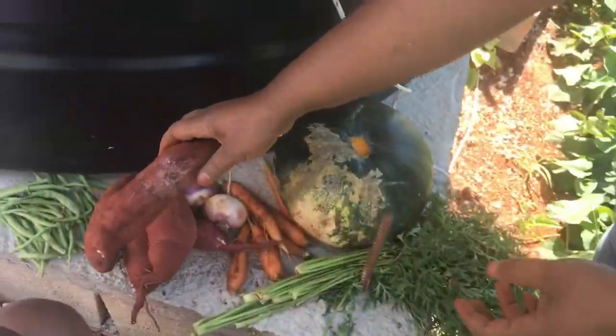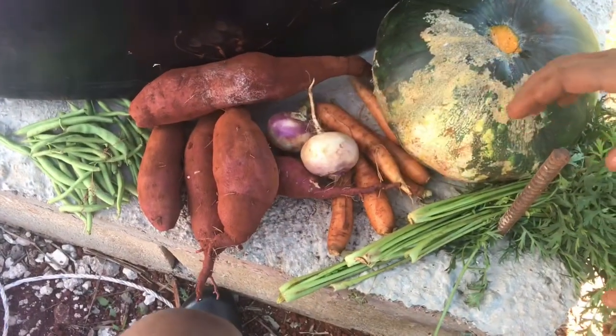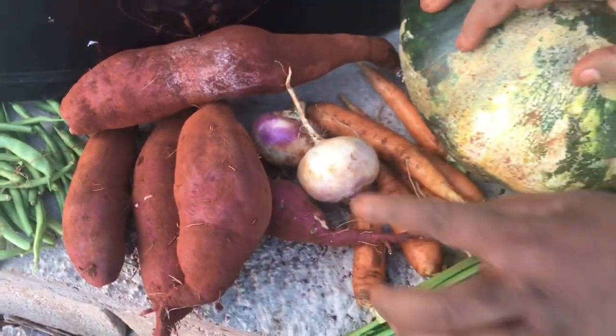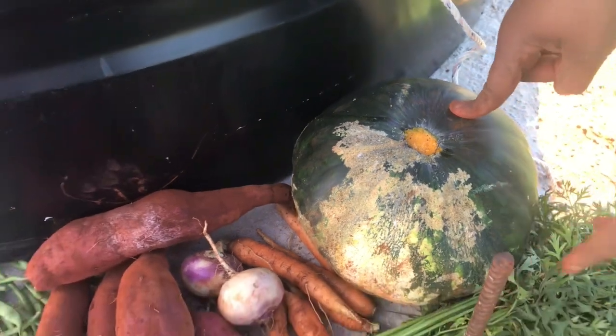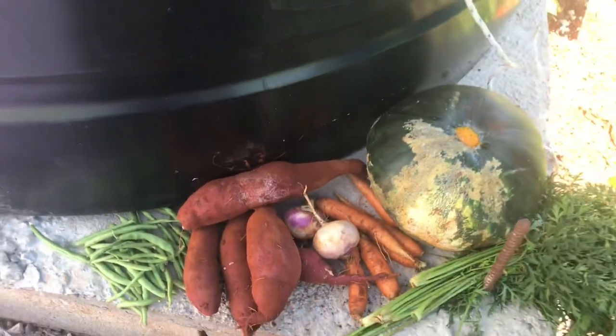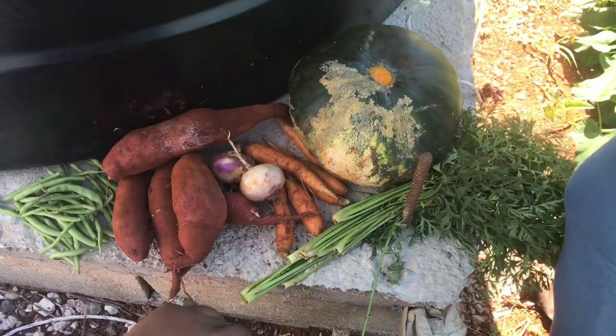All right, so see what we have here. We have a sweet potato from the farm, carrots from the farm, turnip from the farm, beautiful pumpkin from the farm, and string beans from the farm. And that's what we're going to eat today. Need to build up our immune system. As you know, I was sick.